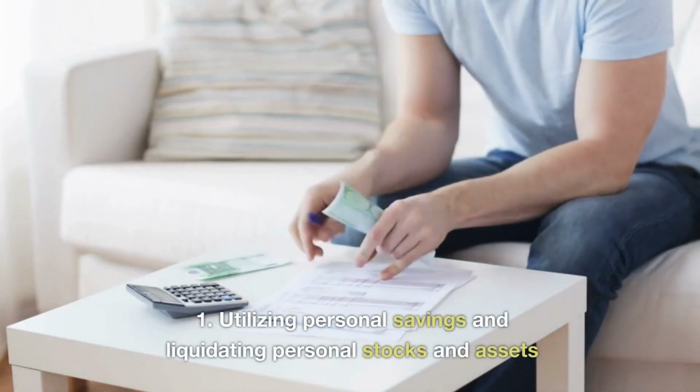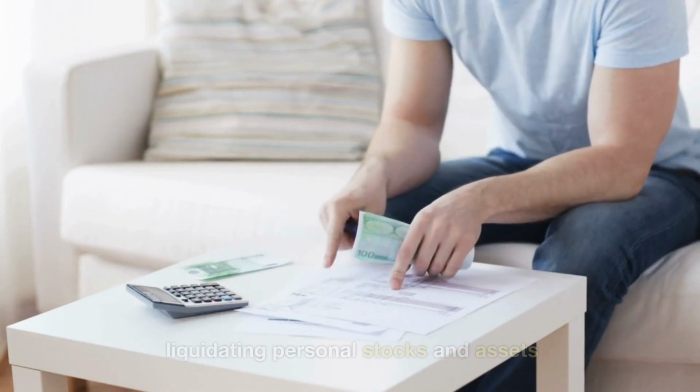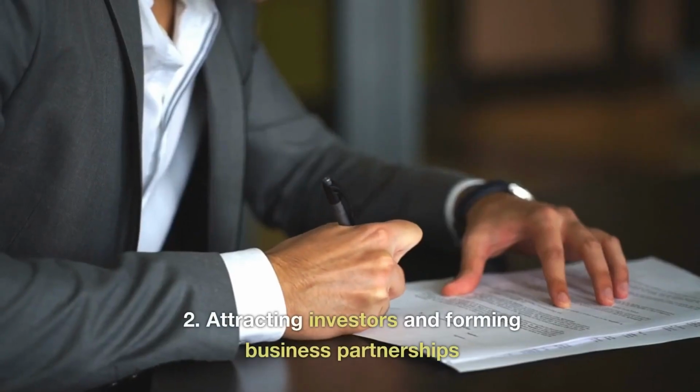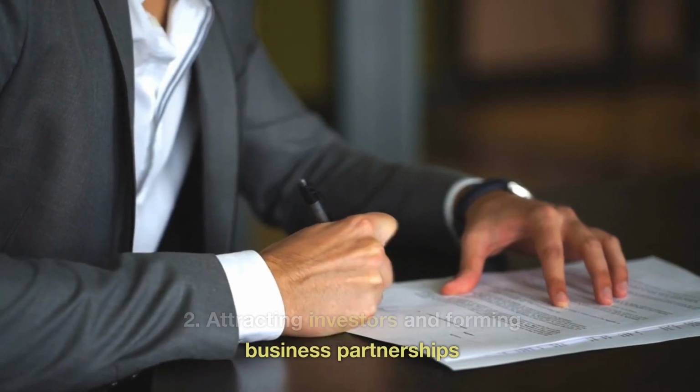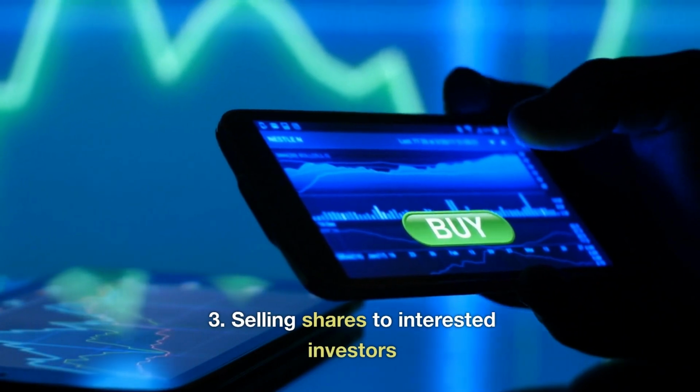1. Utilizing personal savings and liquidating personal stocks and assets. 2. Attracting investors and forming business partnerships. 3. Selling shares to interested investors.